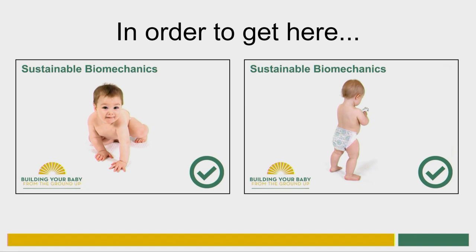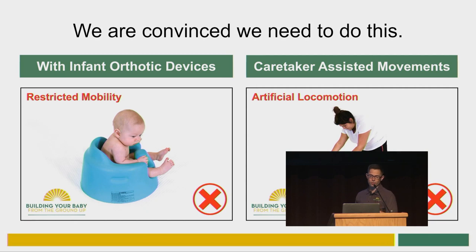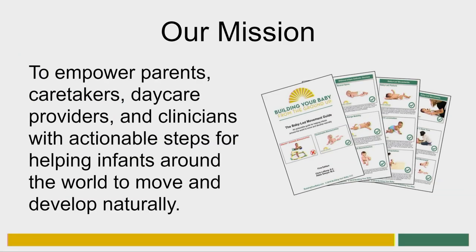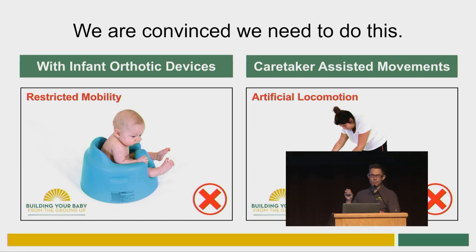So to start, our culture has this idea that in order to get to a point where we are crawling, sitting, or standing, we have to use these infant orthotic devices on the left, the Bumbo seats or infant floor seats, or what we've deemed caretaker-assisted movements, helping an infant move. And what we know is that we don't need those devices at all. We don't need these assistants because infants know how to move and develop completely and fully on their own. They have a hardwired or softwired neurological pattern that helps them learn to move through the process from 0 to 18 months.